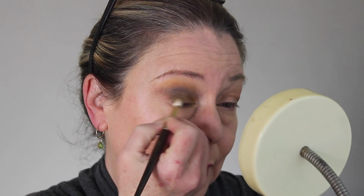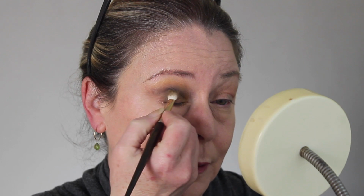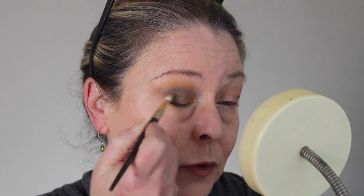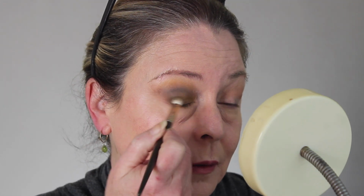I'm certainly not an expert in laying colors down. I'm the person who looks at a palette and says, I have no idea what to do.